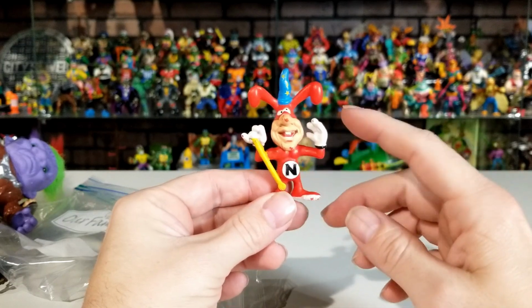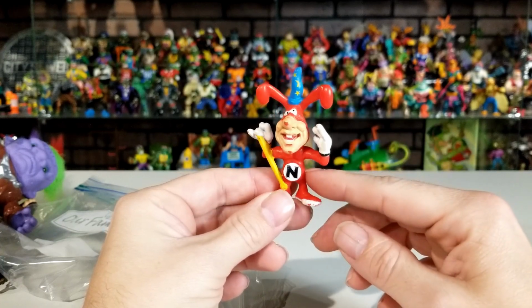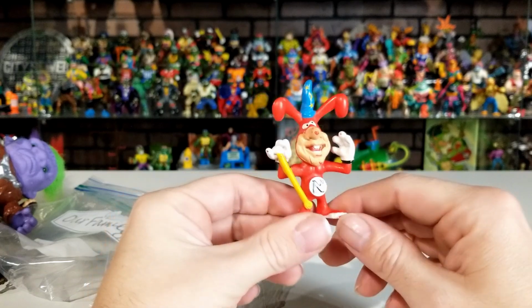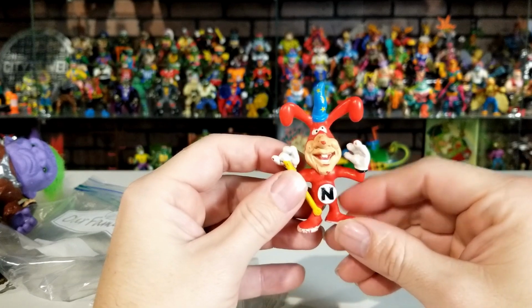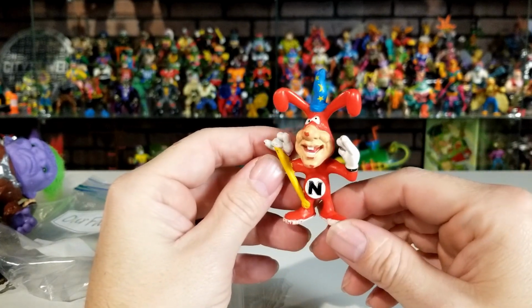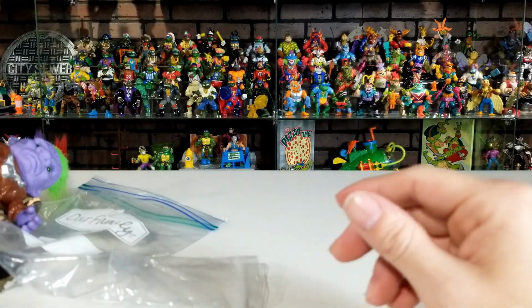And I seen him, and all I could think about was the little, was it Dominoes? The Dominoes, the Noid. I think that's his name, the Noid. So I was like, yeah, I seen him. I was like, I definitely got to get this. He has no articulation. He's just kind of, was it squishy plastic? But I was like, yeah, I got to get this. I'm gonna throw him on my 90s shelf when I start making that. But yep, I had to get the Noid.